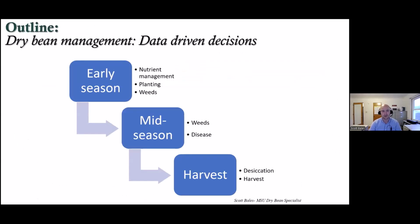So I kind of broke that into three categories: early, mid-season, and harvest, with some subcategories underneath of those. For the early stages, we'll just talk very briefly on these topics and mostly where you can find more information if you have questions still about how you want to manage your dry beans this year, what changes you might want to make. I'm hoping everybody has a plan in place, but if you really want to drill down on some of those questions here at the end, I want to be able to provide those resources for you guys and what's out there.